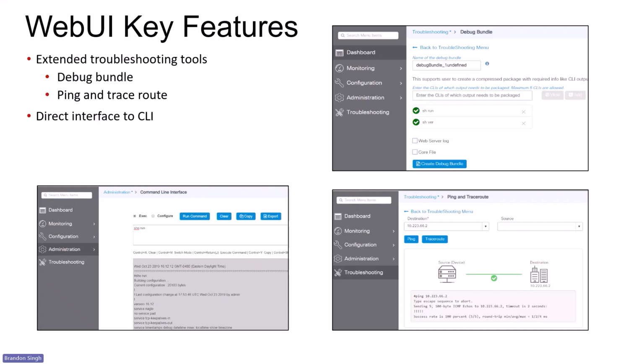And then there's also a direct connection to the CLI, or the command line interface. Previously, if you wanted to interact with the CLI, you had to directly connect to the switch. Now you don't have to do that. You can pull up a direct interface from the CLI to the switch from the GUI itself.